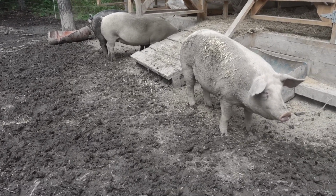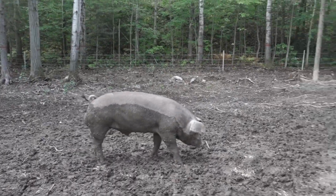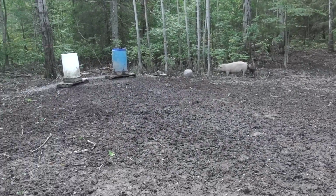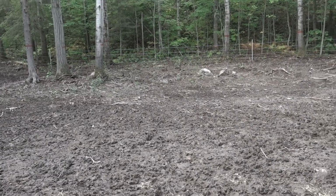I'm gonna circle into kids for a second. Our kids love the pigs. They're not allowed in here. For one, electric fence. Two, if we missed a couple days and the kids think it's safe to come in, these guys get really pushy.